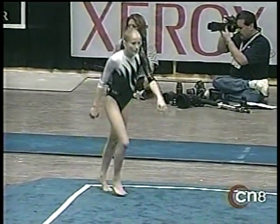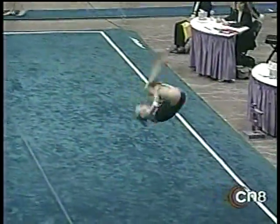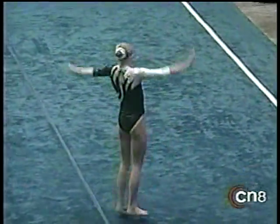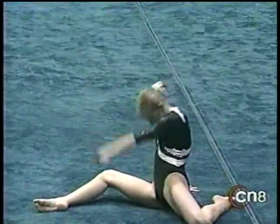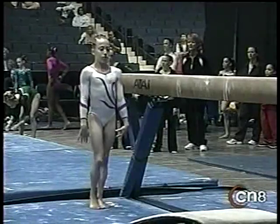She's lacking a little polish to finish some of those dance elements. Yeah. But I really like her personality. I mean, she looks up off of the floor. She's doing the best she can to sell her routine. Kyndal Robarts on the floor exercise.